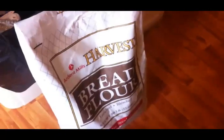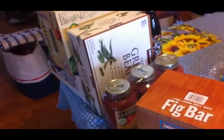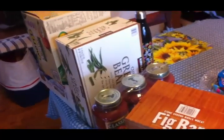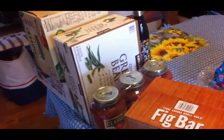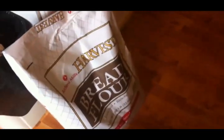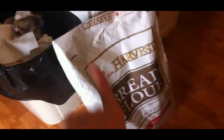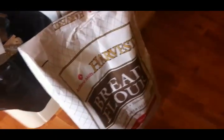First thing I got was a 50-pound bag of bread flour. I have been baking our own bread for quite some time now, and I bake about 2 loaves a week, and I've been buying the bread flour in like 5-pound bags, and I just decided I'm not going to keep monkeying with that. I'm just going to get the 50-pound bag and be done with it. I can store it in the freezer to keep the bugs out of it, and it'll last us quite a long time, and it was really cheap. I don't remember how much it was, but it was under $10 for this, so it's not organic, but that's okay. Then I got a box of these fig bars.